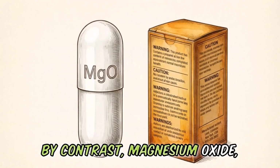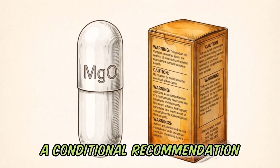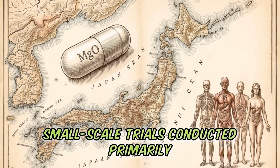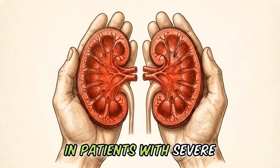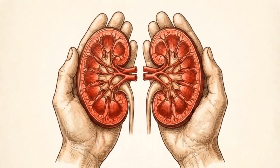By contrast, magnesium oxide, or MgO, received only a conditional recommendation. Its efficacy data stems entirely from highly imprecise, small-scale trials conducted primarily in Japan. MgO carries a critical safety contraindication. It must be avoided in patients with severe renal impairment due to the risk of systemic hypermagnesemia.